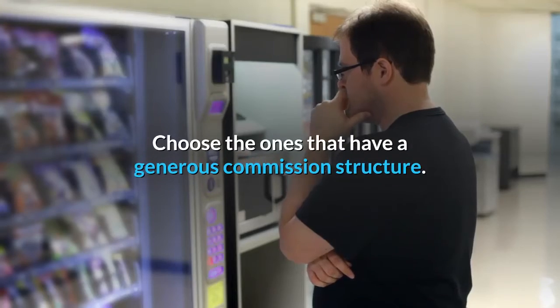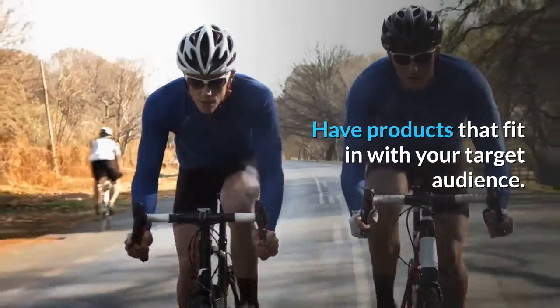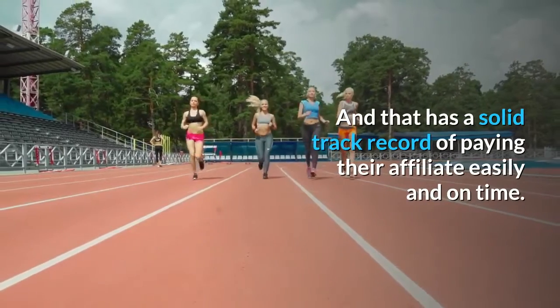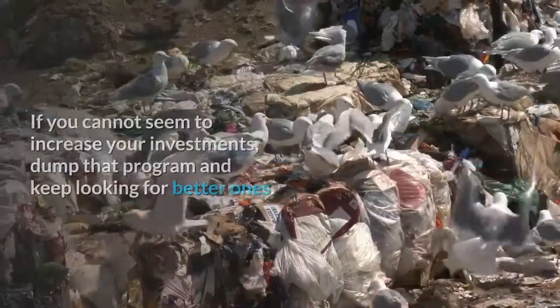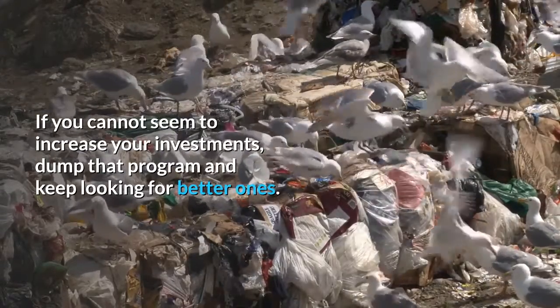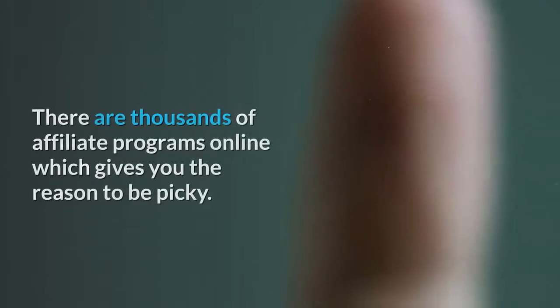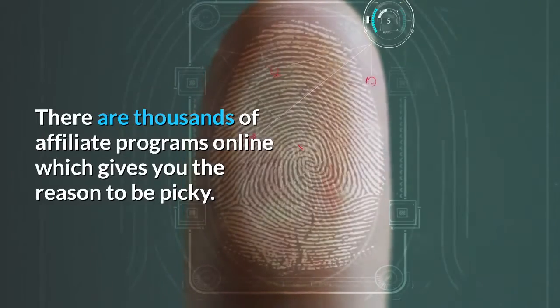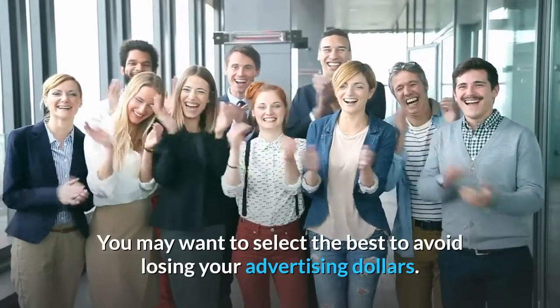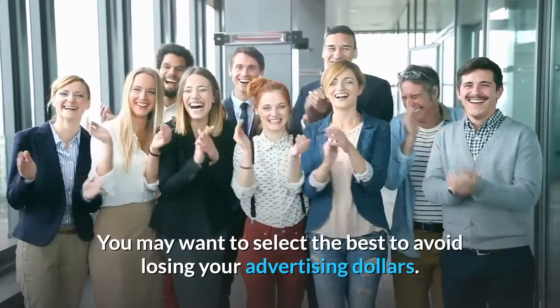Choose the ones that have a generous commission structure. Have products that fit in with your target audience, and that has a solid track record of paying their affiliates easily and on time. If you cannot seem to increase your investments, dump that program and keep looking for better ones. There are thousands of affiliate programs online, which gives you the reason to be picky. You may want to select the best to avoid losing your advertising dollars.